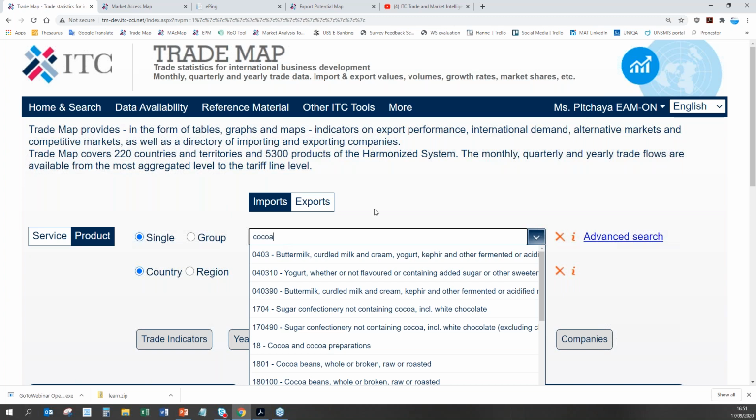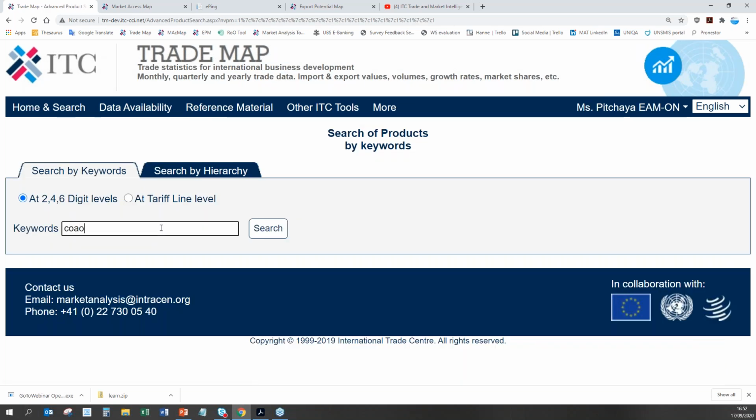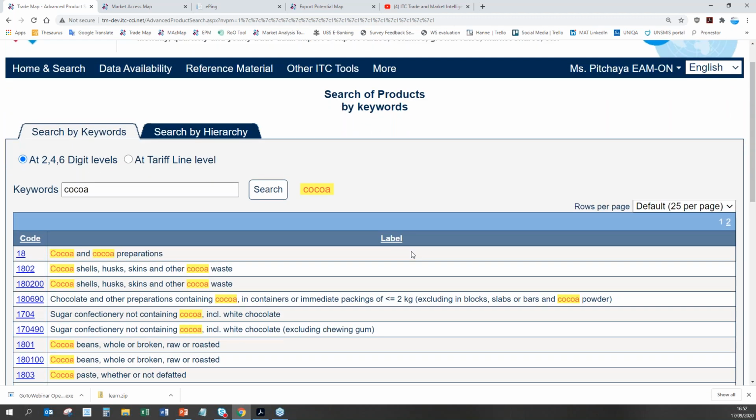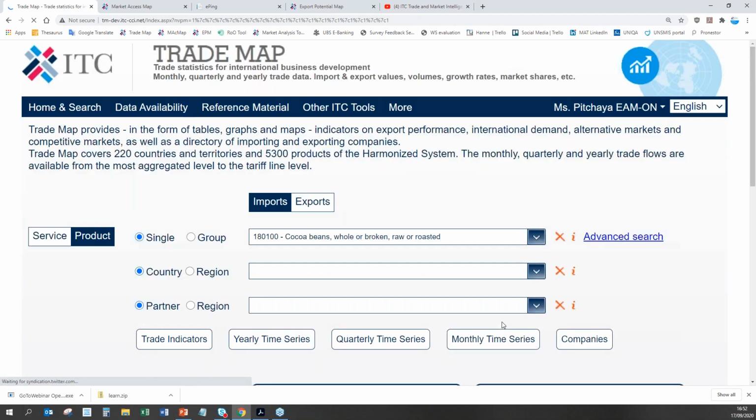So I would recommend that you use the advanced search button, which brings you to another page, and then you type in the keyword, in order to be able to see the entire description, as I will show you here. Here it says that 180100 is cocoa beans, whole or broken, raw or roasted. This is good. This is quite short. However, if you look at 180890, the description is quite long, and there's no way that you can fit that into the search box before. So if this product were relevant to me, it's of very high importance that I am able to read the entire description. So for this demonstration, I would click on the code that I think fits my product the most, 180100. It brings me back to the home page.